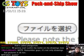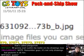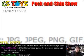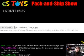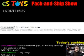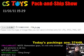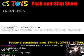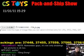Okay, and please read the note here, and please note the type of image files that you can send is limited, only for JPG, JPEG, PNG, and GIF. These are the file formats. Okay, if you don't know about the file formats, please talk to someone you know. Okay, you cannot send the PDF or PICT file or Photoshop files. You cannot do that. We only accept the JPEG, PNG, and GIF. Okay, and so I hope you understand that.